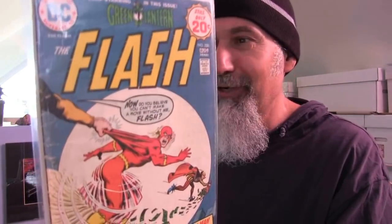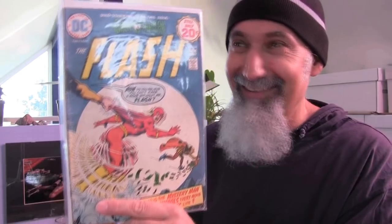The Flash. 228. With these high numbers, unique numbers, I can just search the number, which is good. Flash number 228 from 1974. I paid 99 cents for this baby. This is a little graded. Yeah, 2.5. The cover is all scuffed up a little bit. But still, very, very appealing cover. 99 cents for 2.5 Flash from 1974. Not bad.